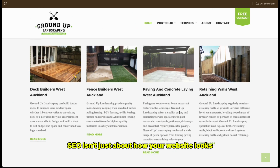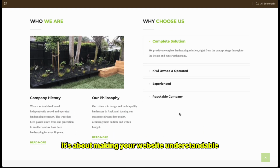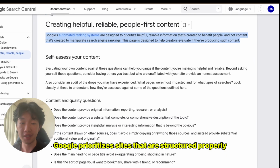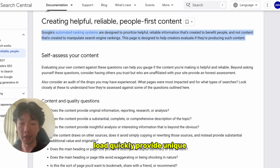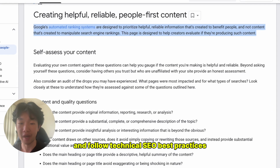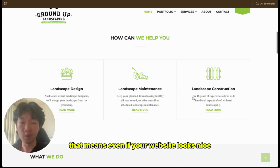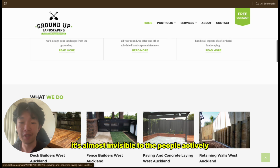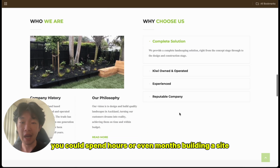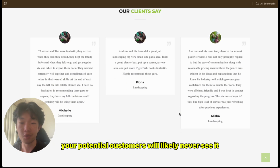SEO isn't just about how your website looks, how fast it loads, or whether it has optimized images. It's about making your website understandable and trustworthy to search engines. Google prioritizes sites that are structured properly, load quickly, provide unique, high-quality content, and follow technical SEO best practices. Template sites often miss a lot of these crucial points. That means even if your website looks nice, it's almost invisible to the people actively searching for your products or services in your area. You could spend hours or even months building a site, but if it's built on a template, your potential customers will likely never see it.